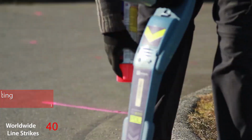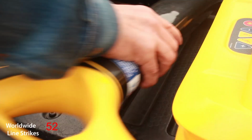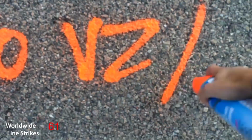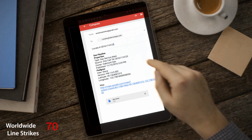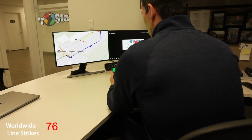What it enables us to do is to locate the lines and store those positions automatically in the field. That's the big value here. With the old process, we go to a location, we find the assets, and paint the ground so that the excavator can see where the buried assets are and not damage them. Realistically though, it's still a broken process. If the records are wrong, there's no easy way to get accurate data back to the owner so they can fix their records. PointMan changes that.